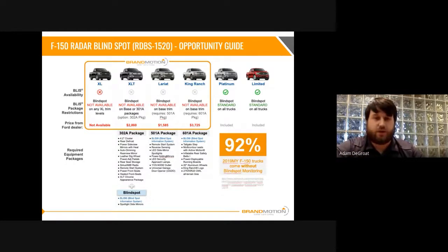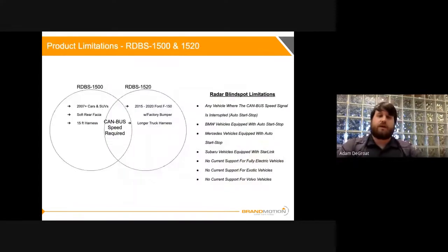But really, this just shows 92% of F-150s out on the road do not come with radar blind spot. So a lot of dealers may look at this product and say, I don't ever hear people asking for this. Who's looking for this? May not be many people, or maybe a ton of people, because 92% of trucks on the road don't even have this as a capability, or it costs them a ton of money to get it added into their vehicle.